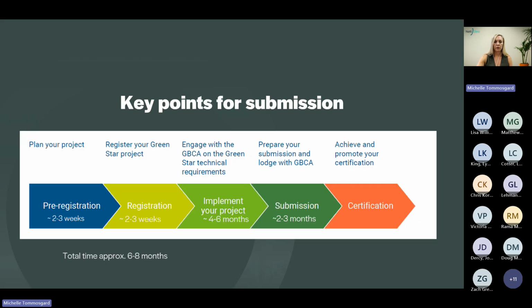And then we'll go on to the key points of submission. This hasn't really changed that much, but I will talk about the general submission and how I like to plan the projects that we do in-house at Zero. So I always like to pre-register 2 to 3 weeks before. The whole process is nearly a 12-month planning phase, I would say, but 6 to 8 months since you started to register a project.